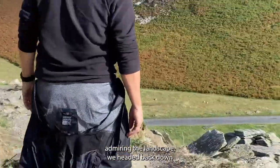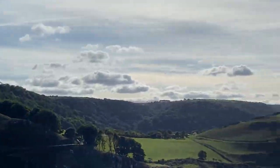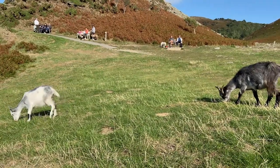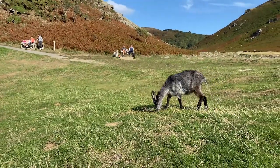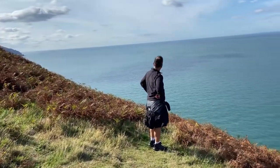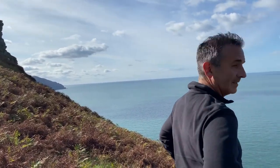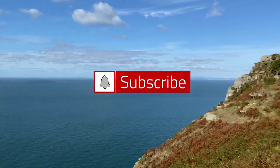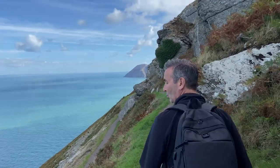After a brief time admiring the landscape, we headed back down, said hello to some goats, and then started walking along the coast path towards Lynton. We were starting to feel a bit peckish, so it was time to head off into town and get some lunch.